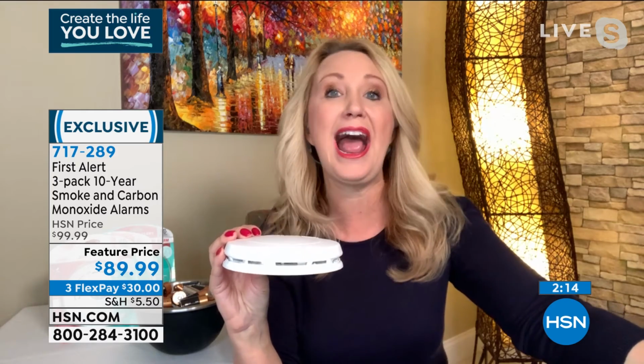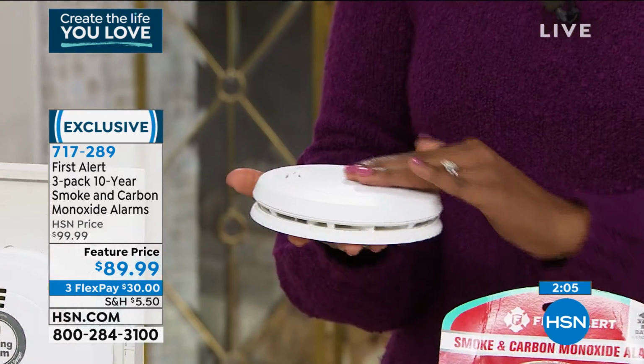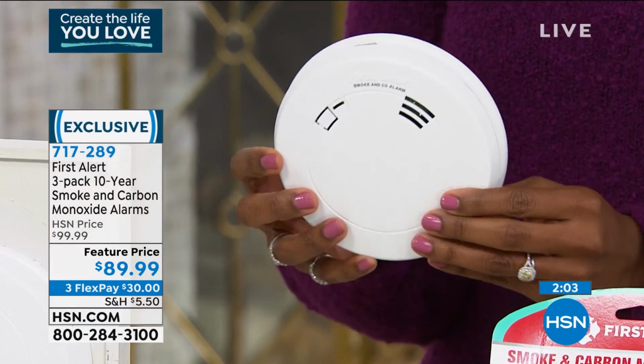A lot of homes don't even have carbon monoxide alarms. I didn't have one, and we have gas furnaces and gas appliances. There are a lot of risks, especially around the colder weather. So this is a great idea.